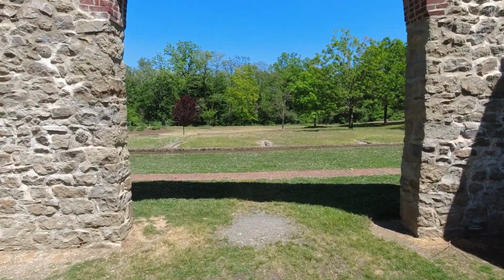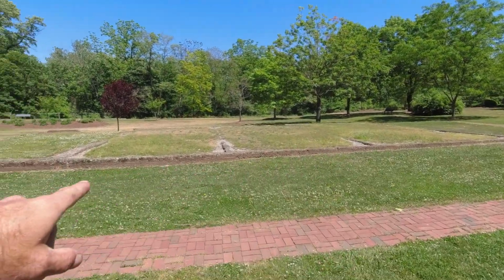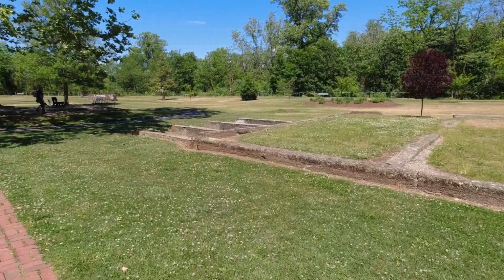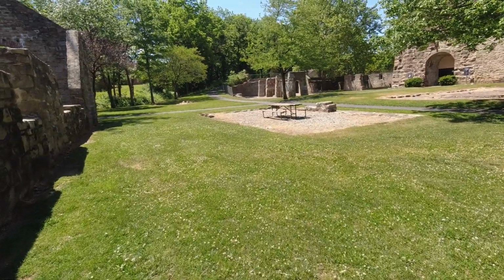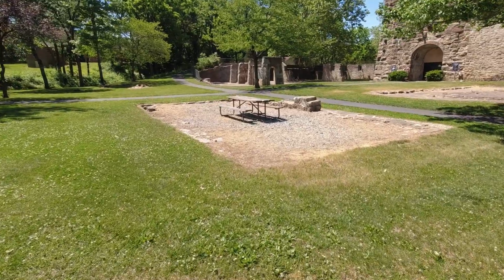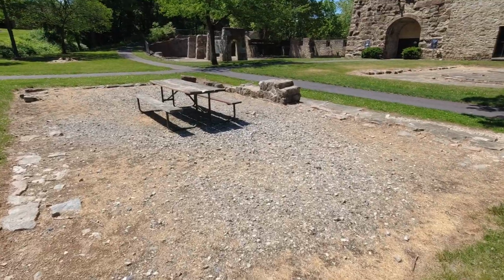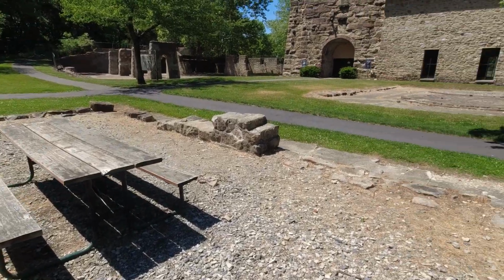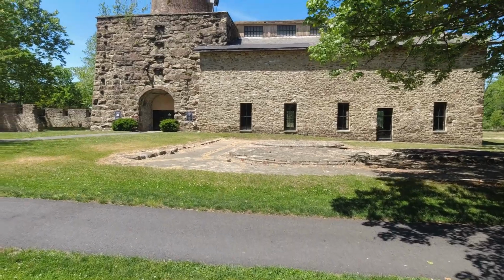And then back here would have been some type of storage. This foundation here, according to the map. And then the blacksmith shop would have been right here where this picnic table is. So as you can see, compared to what we were just in, this is a pretty smaller section here. Smaller building, I'm sorry. Would have been a smaller building. And these guys maintained and took care of everything in the blast furnace to keep it up and running.